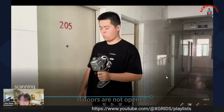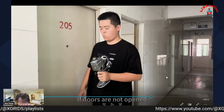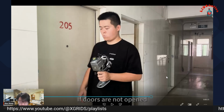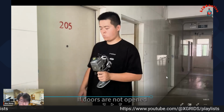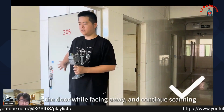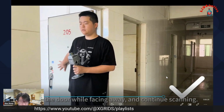If for some reason the door was not opened in advance when you're scanning, you should approach the door while blocking the LiDAR field of view from scanning the door, as indicated over here. What he's doing is approaching this door backwards and blocking the LiDAR field of view with his body from scanning the door. Then just slowly turn around, open the door, stand sideways for a second or so, and walk into the room to resume scanning.